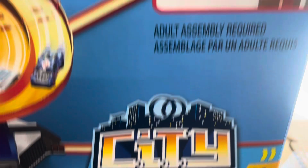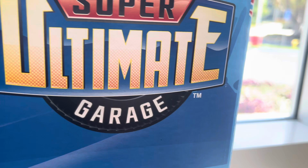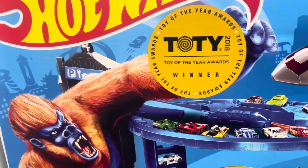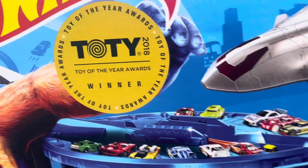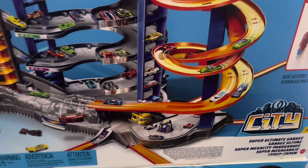City here. This one is $240.90. This one's very huge. Yeah, this is Super Ultimate Garage. Almost the size of a kid. Yeah, this one is probably like 3.5 feet tall. Kong looks like he's small. There's Kong here. It's not like a package. This is the TOTY Toy of the Year Award one here. So I definitely didn't see this at the store yet. Look how big this one is.